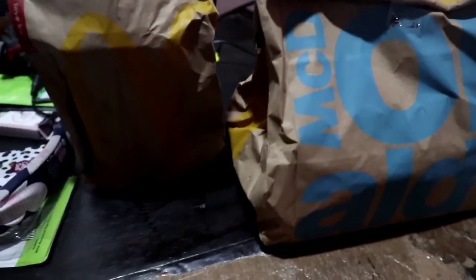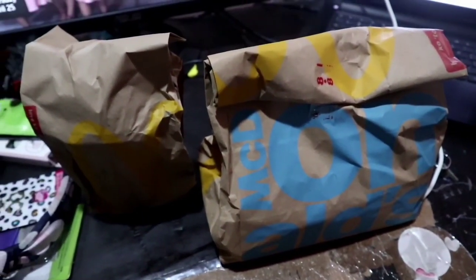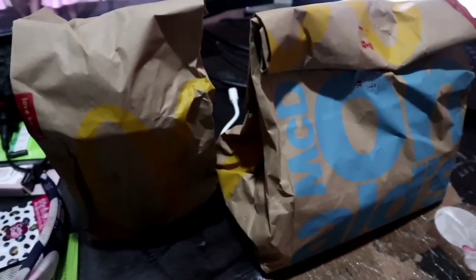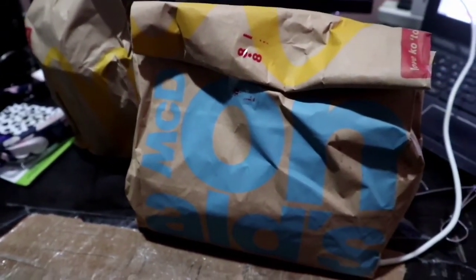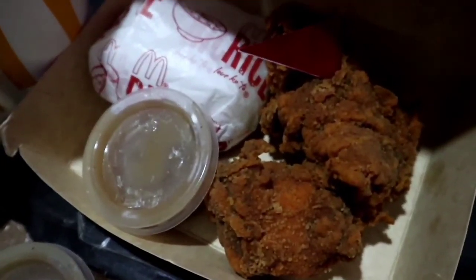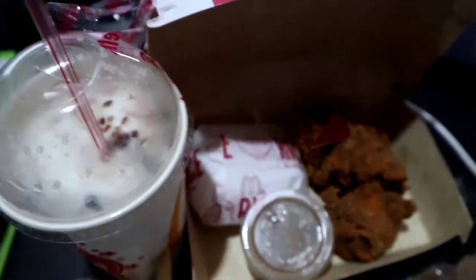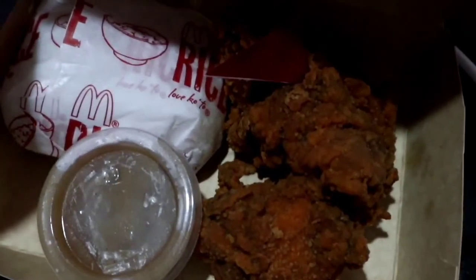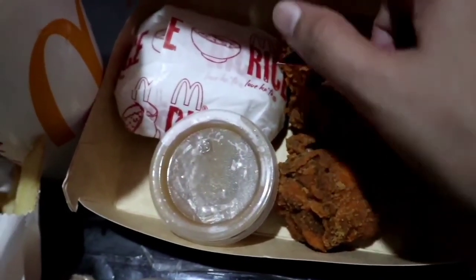Tsaka honestly guys, dumating talaga siya within 13 minutes. Hindi siya paasa ang Foodpanda application na yan. Hindi siya scam. So ayan, that's the one that I ordered. Yung chicken with fries at saka Coke float from McDo with one regular rice.